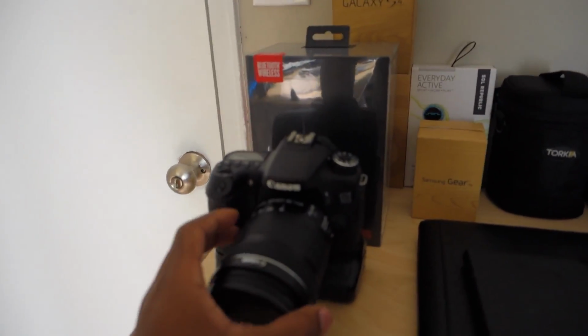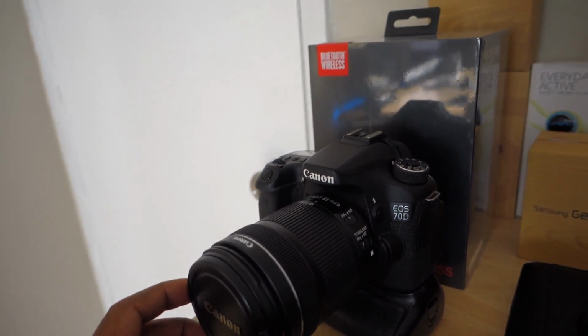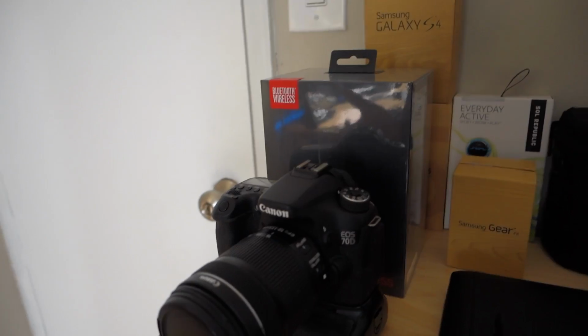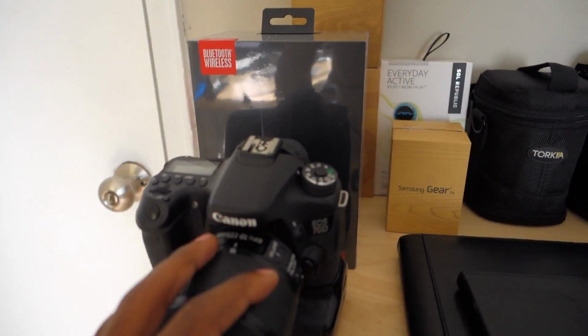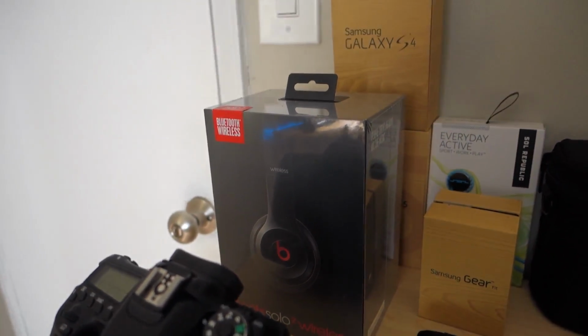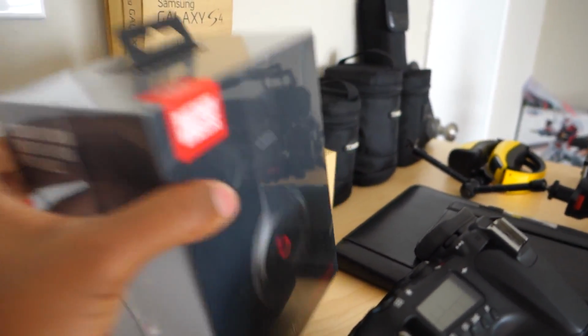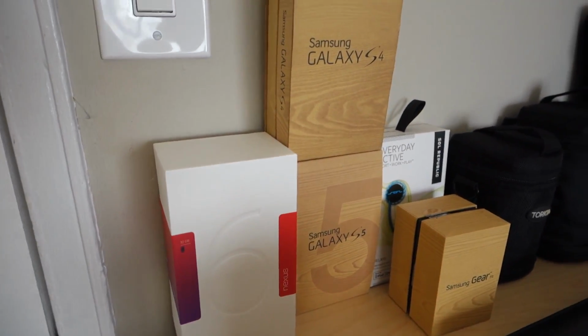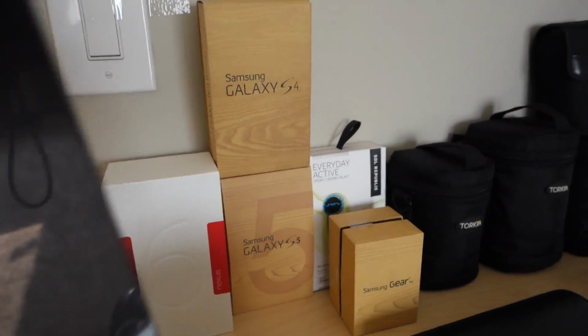But over here, I have my Canon 70D. This is what I've been using forever now. I got it last year. I've been using it for like all of 2014. Awesome camera, but I decided to upgrade. Behind that, I have the Beats Solo 2 wireless that I have to unbox and do some videos on. I've got some cell phone boxes here, some things that I need to get rid of actually. I need to get rid of both of these.